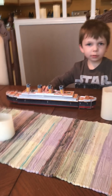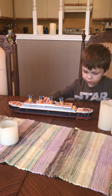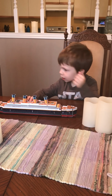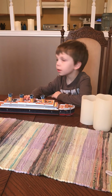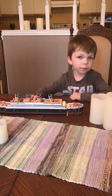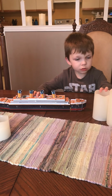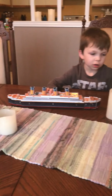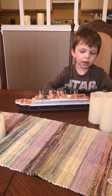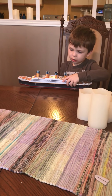So, me and Mommy made this ship. On the front it says Titanic. And we did a lot of projects. We did a lot of pictures and stuff. And I got these candles as icebergs. So it goes along, hits the iceberg, and then it goes down.